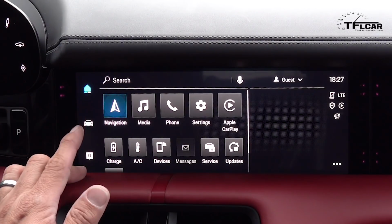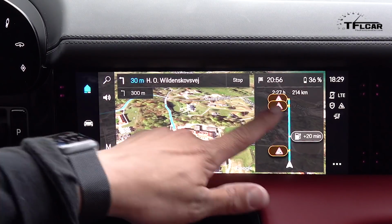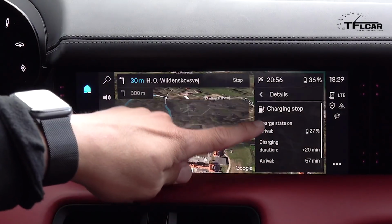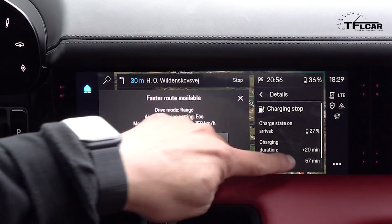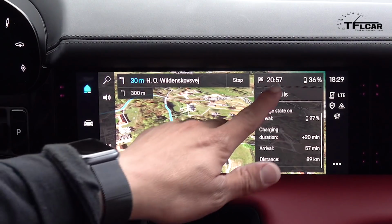We have basically the same navigation interface that you saw on the other side, also available with satellite imagery. The new Porsche navigation software also includes their charging planner. So you can see I've entered this destination that's 214 kilometers away, and it thinks that we need a DC fast charge, so I can click that for a little bit more information. We'll arrive at that station with 27% state of charge. Then we'll have 20 minutes of charging, and it tells us the arrival time for our final destination, and then we'll get to our final destination with 36% battery charge.